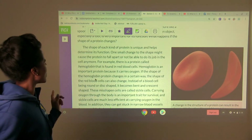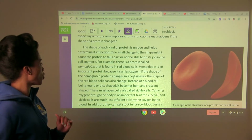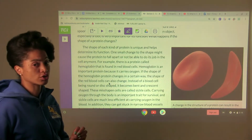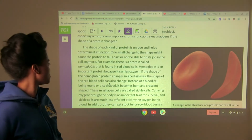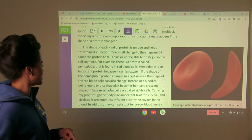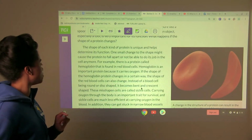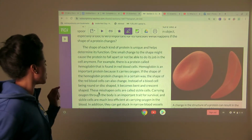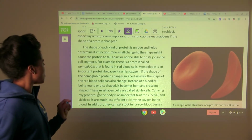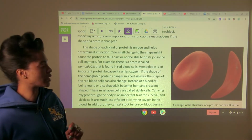If the shape of the hemoglobin protein changes in a certain way, the shape of the red blood cells can also change. Instead of a blood cell being round or disc shaped like this one, it becomes bent and crescent shaped like this one. These misshapen cells are called sickle cells.